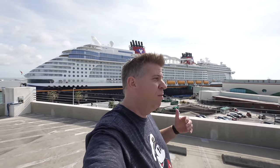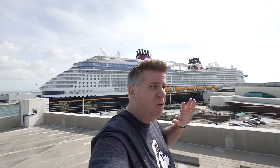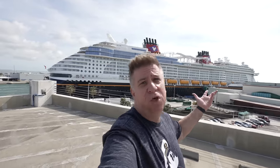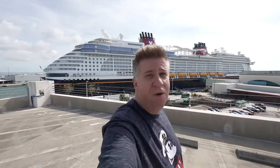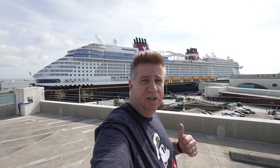Show the excitement that we have one of the really kind of cool rooms that's sort of a corner room that has not a balcony, but sort of, I guess, a view of the front of the ship. So that will be cool. So come along with us, Disney Wish, right now.